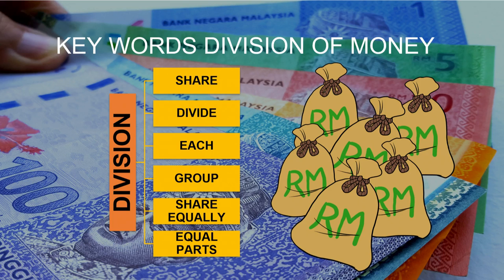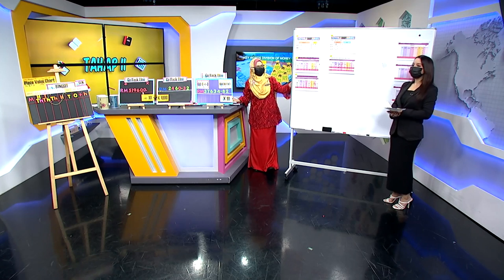So keywords for the division of the money. The first, share. Second, divide. Third, each. Fourth, group. Fifth, share equally. And last one is equal parts. Well, it's actually a lot of keywords. Very good. Thank you, teacher.